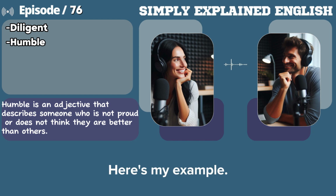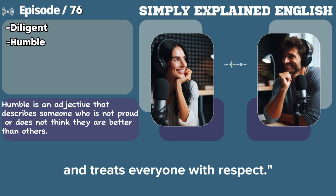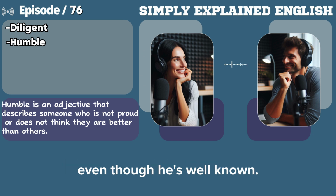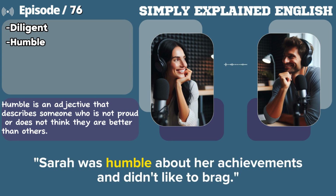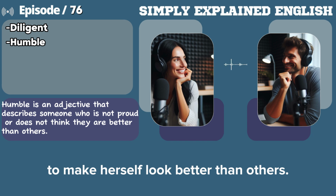Here's my example. Even though he's a famous actor, Tom is very humble and treats everyone with respect. It means that Tom doesn't act like he's more important than others, even though he's well known. Great example. Here's mine. Sarah was humble about her achievements and didn't like to brag. It means that Sarah didn't talk a lot about her successes or try to make herself look better than others.